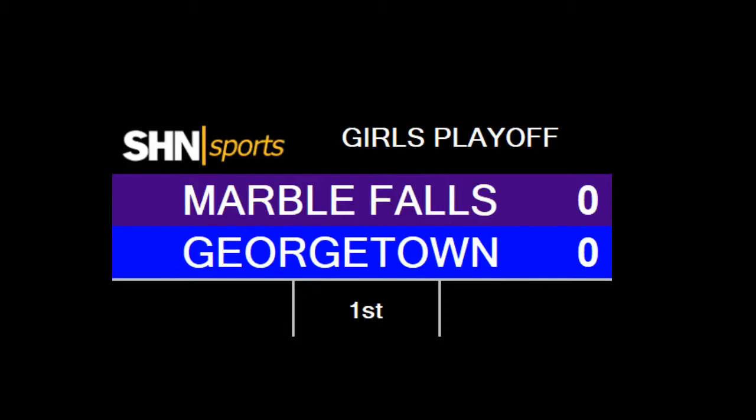6 minutes straight up to play here in the first quarter. We're scoreless between Georgetown and Marble Falls. Into the game now for the Lady Eagles is Kylie Sander. Sander gets a pass to O'Brien. O'Brien had chased it down to the left sideline. Sander at the left wing into Knight in the paint, and she scores the opening bucket.